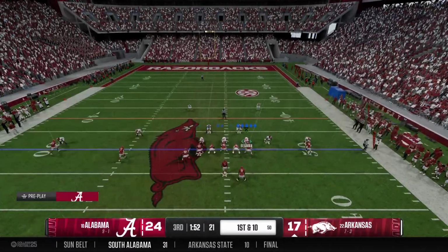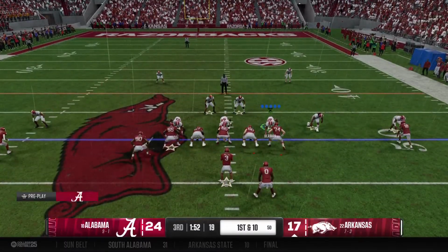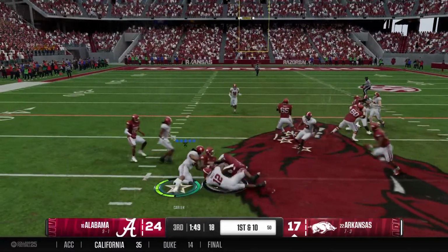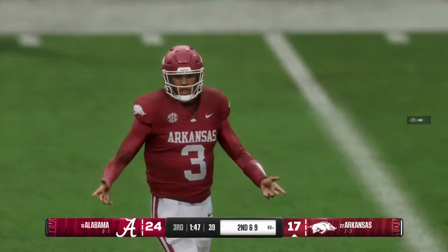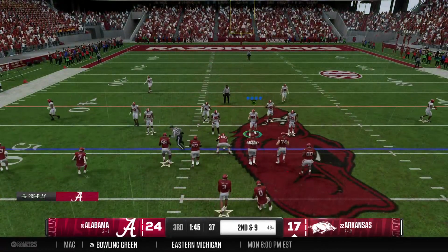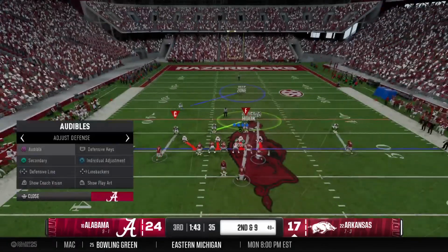The best play on a field is when the big boys, the most athletic people on the field, the defensive linemen, make game-changing, awesome, super athletic interceptions. Didn't get much on first down. It's 2nd and 9.